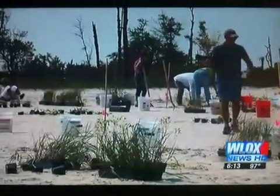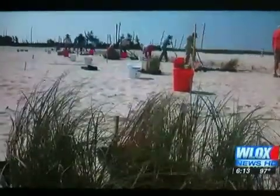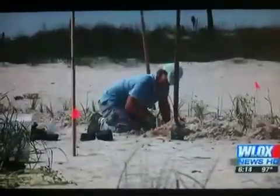I grew up here on the coast, and I watched the hurricanes destroy it, and so we need to save Deer Island. It's a wonderful barrier to protect Biloxi. Newly planted sea oats will quickly take root, providing an anchor for new dunes.